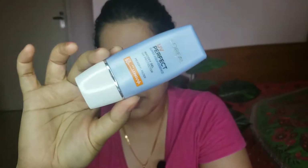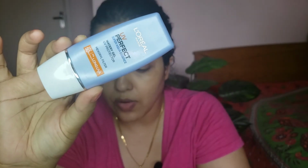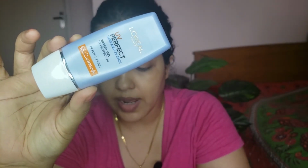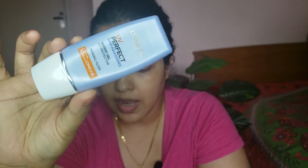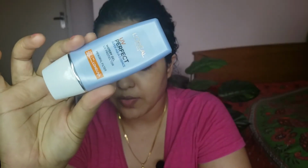This is the blue one. This is more of an essence type, so it feels like water when applied, which is best for dry skin. And another one is for an even complexion, which is perfectly suited for the normal skin type. I have dry sensitive skin, so I picked up this product for myself.